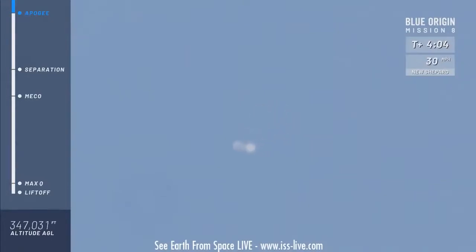So we're just waiting for apogee here. You're going to see we're going to hit apogee because that's when the speed goes to zero. Apogee call, at 347,000 feet, and then of course it's going to come back down to land. A beautiful ride so far for the capsule and the booster. Everything is looking nominal.